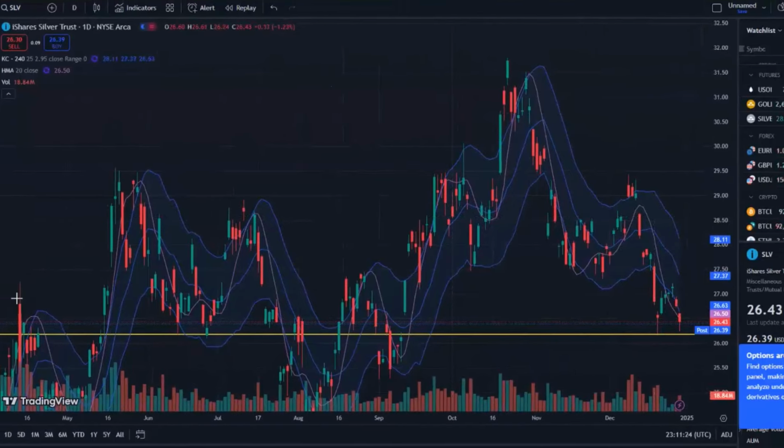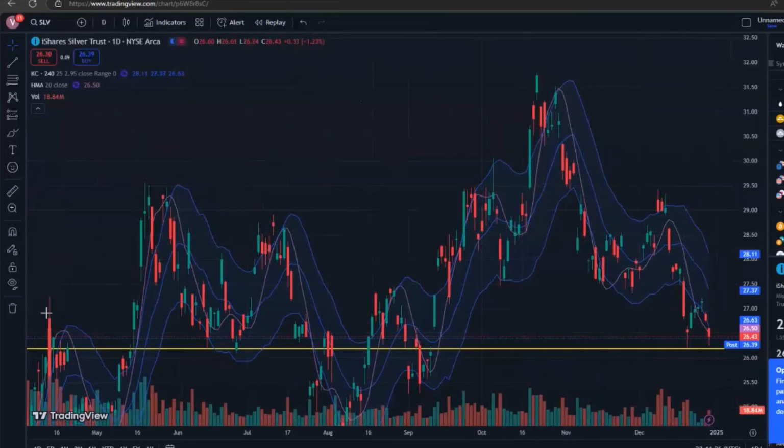Thanks, Anthony. My last one of the day is going to be the iShares Silver Trust, SLV. You can see prices declined to a pretty important area going back to April of this year, showing an important supply and demand area. We are below the hull, but we're also below the lower Keltner channel. So I actually think we could see SLV drop just a little bit more, and gamma helps me to get a little bit of definition around this.